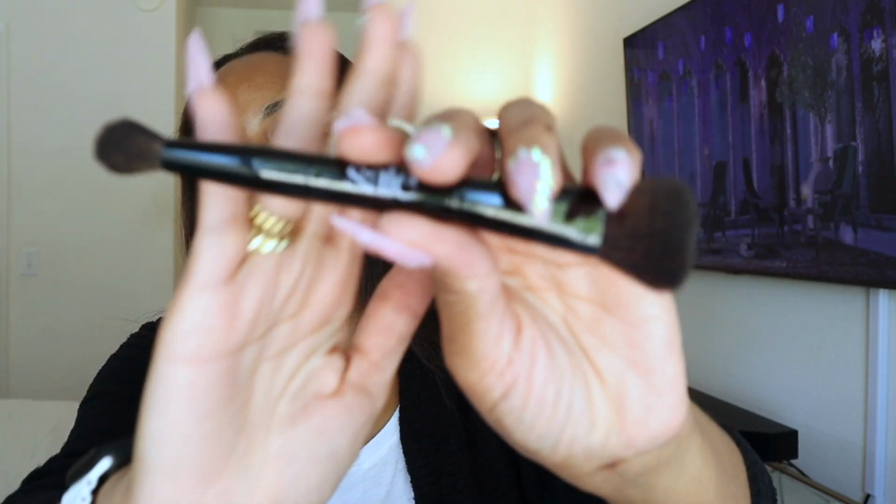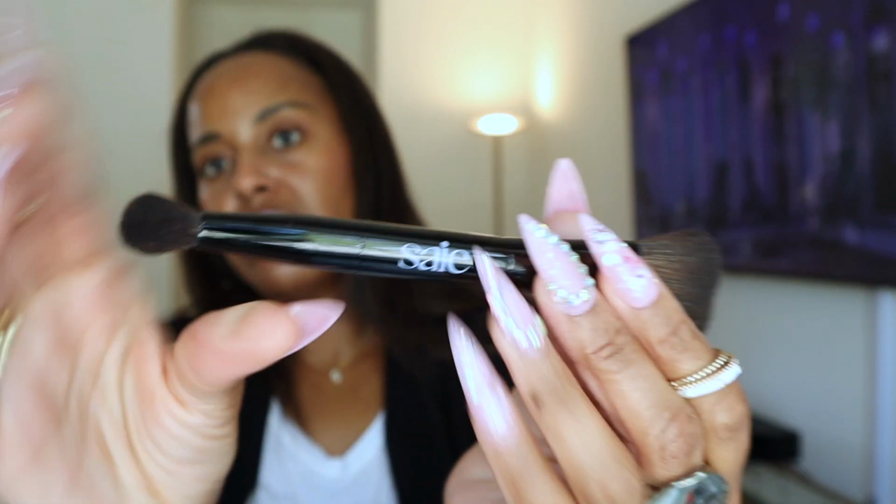Okay, so the double brush, really why I love Saie's brushes, period. I use them every single time. They happen to just go in my everyday makeup rotation, and I use it multiple ways. So double-sided brushes seem to finally be in now. I've always loved them, but now they're acceptable.